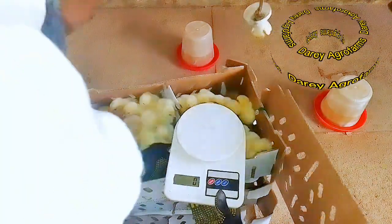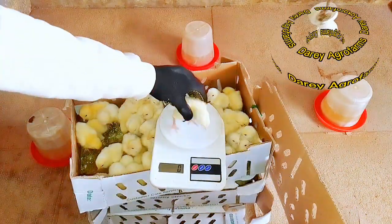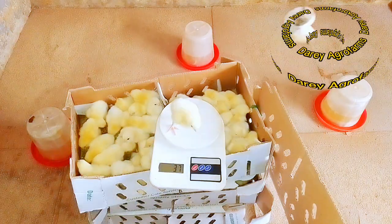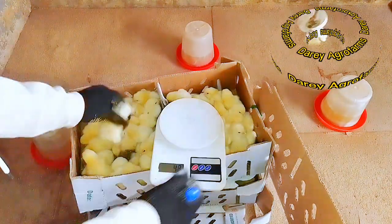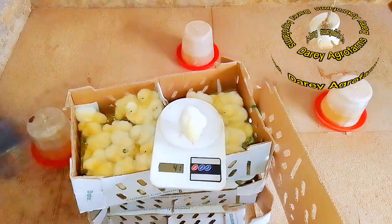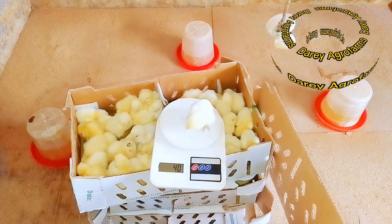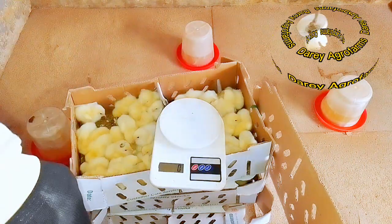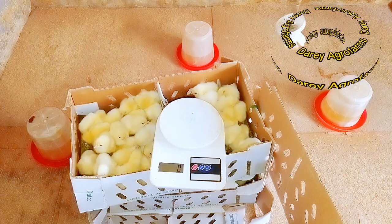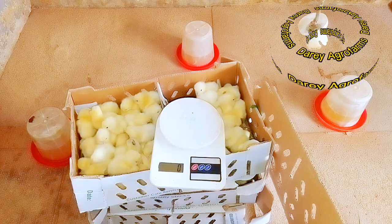So you have to control the temperature. In as much as you are to provide it, don't provide it in excess. If you know you can't manually gauge the temperature, there's a need for you to buy a room thermometer to be able to control the room temperature and humidity. So don't turn your brooding room to an oven. It will affect your birds.